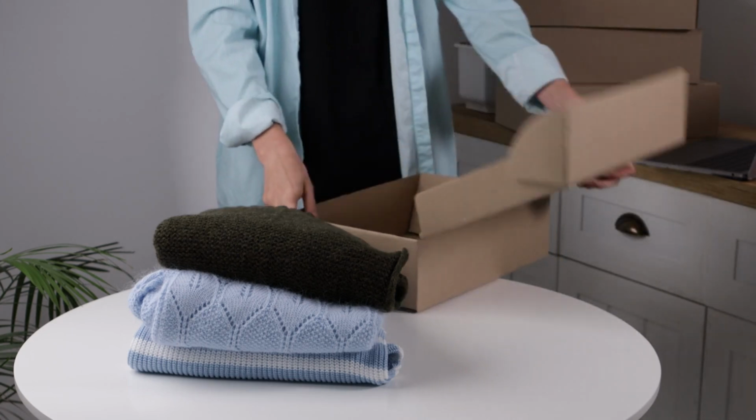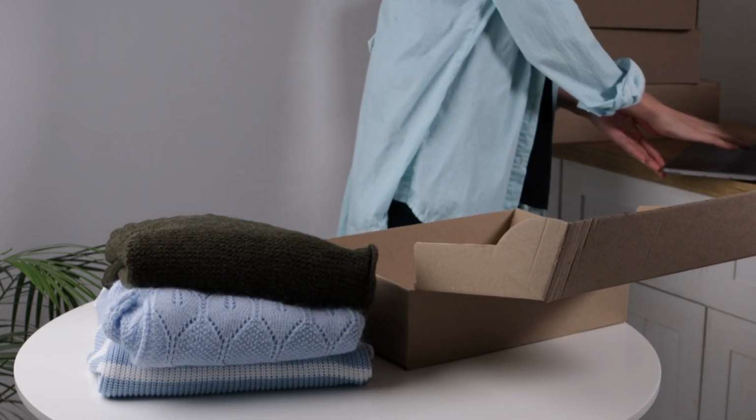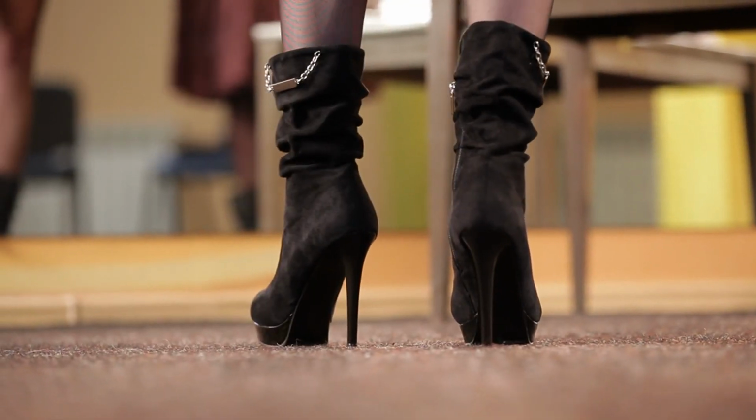Here's another tip. If you're packing boots, stuff them with heavier items like toiletries or electronics. This helps distribute the weight more evenly and keeps your boots from getting squished.